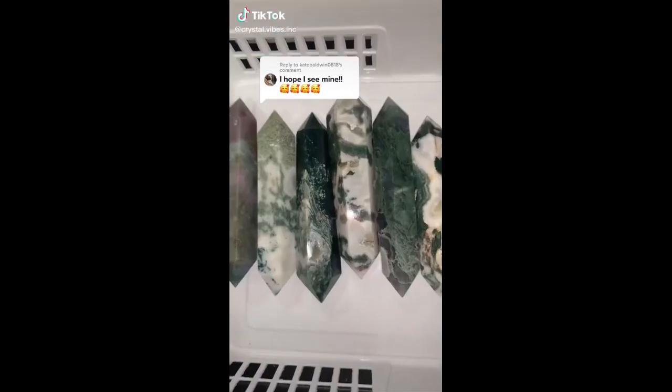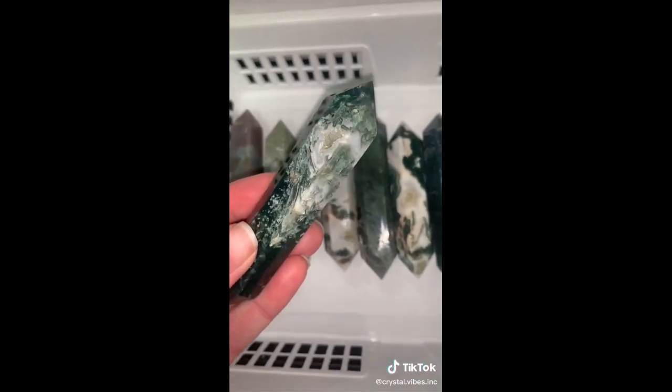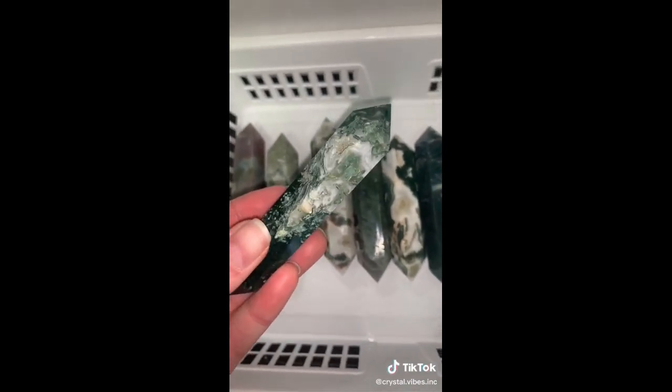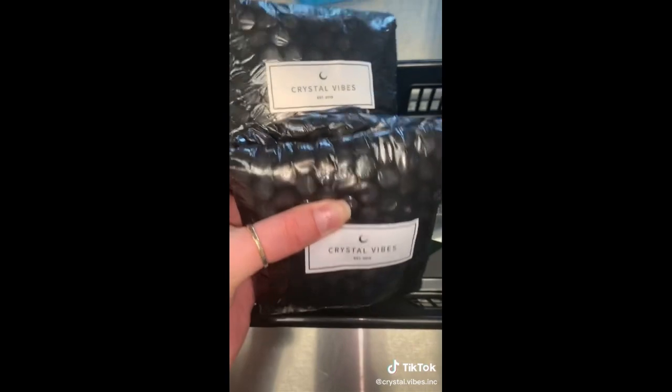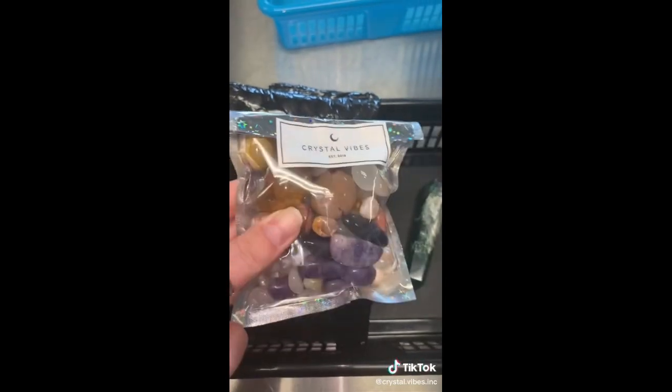Let's pack it. I absolutely love this moss agate DT with the druzy. Such a beautiful piece. 2 scoops of M's essential mix, and here's a little example of what they could look like. There's even a flower agate round back there.